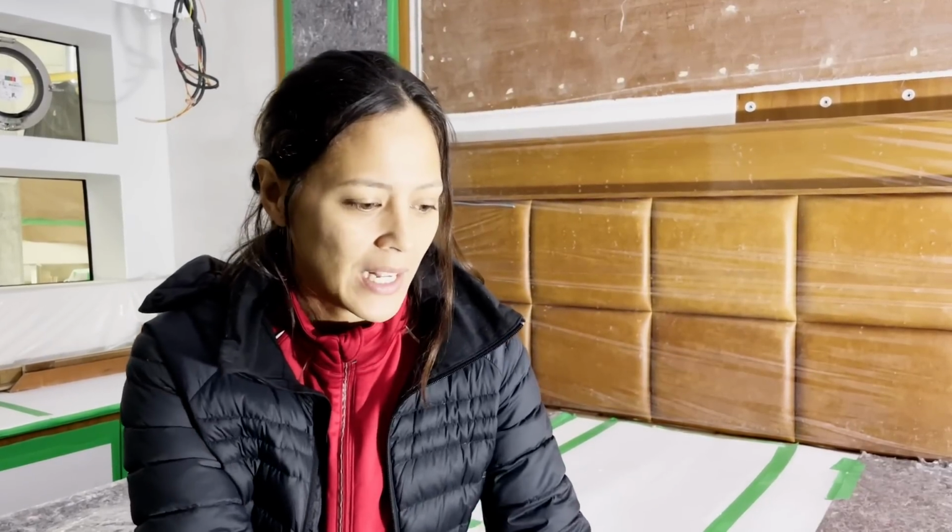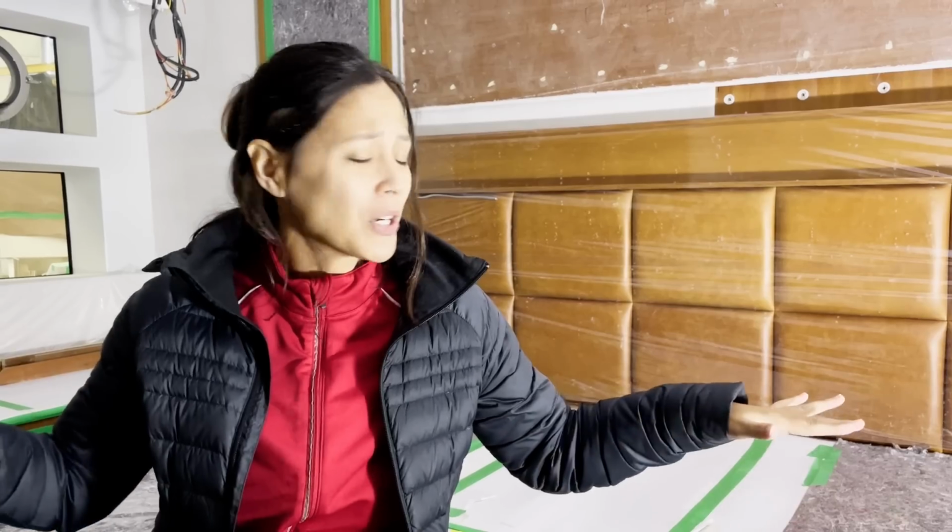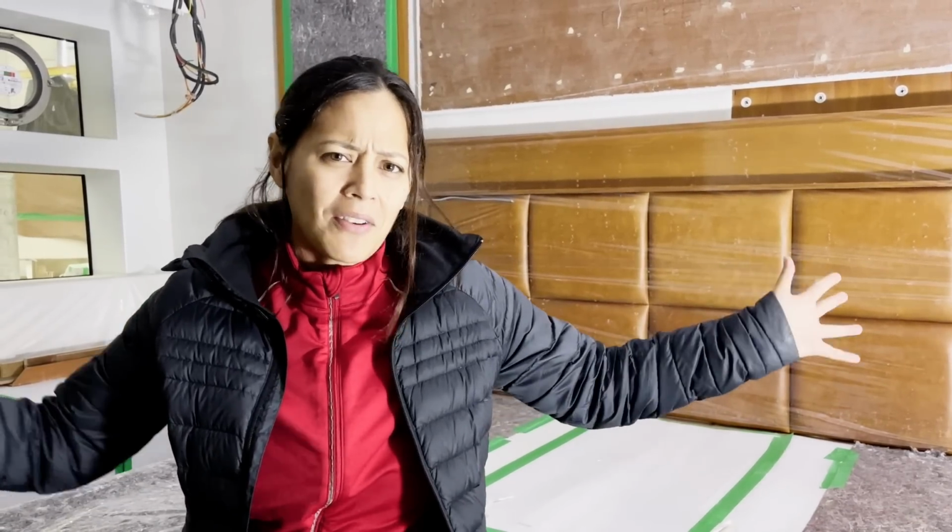A lot of this stuff they just have to take off of the plastic, clean it up, come in here and buff it out, and it's ready to go. Other things they're still installing, but let's keep looking. This is so far really incredible looking. This is bigger than any apartment I've ever lived in.